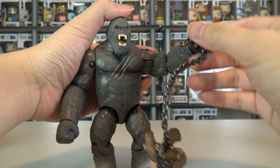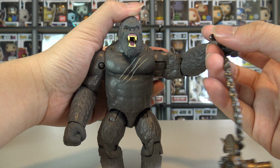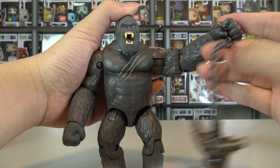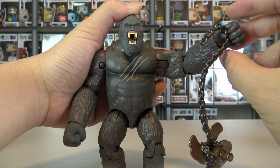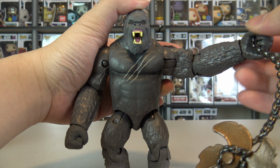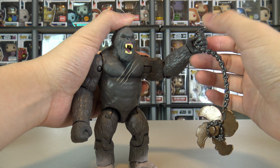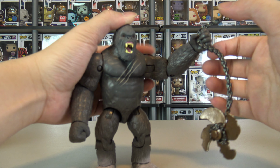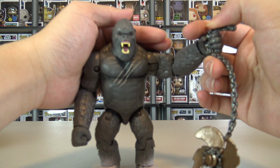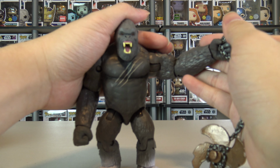And as you can see, the propeller chain I'm just loosely attached onto here. There's nothing secure about it. It's very flimsy, but that's okay because you don't want him to be carrying that most of the time. And especially with the Godzilla vs. Kong one, when he's holding the battle axe, it's also very loose as well. So I guess that is good in a sense, because if you attach it too tightly, then you have to remove it. Then you can very well risk breaking the chain potentially, and then it's just not fun. You will end up with a broken accessory.